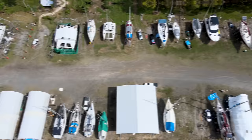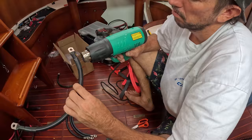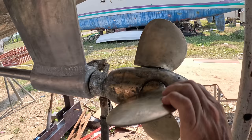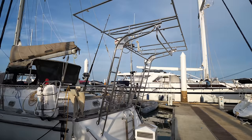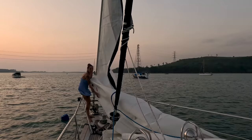In 2023, we found a diamond in the rough, an abandoned Taiana that had been laying dormant under a tent for many years. It had extensive water damage inside that had scared off all potential buyers. After many inspections, we took a huge risk and bought her, knowing full well of the challenges that lay ahead. We spent the next year fixing her up, getting her ready for the Indian Ocean.